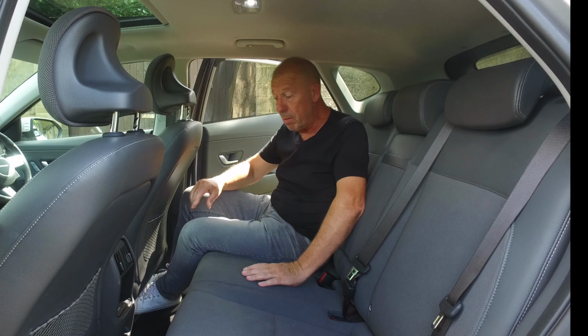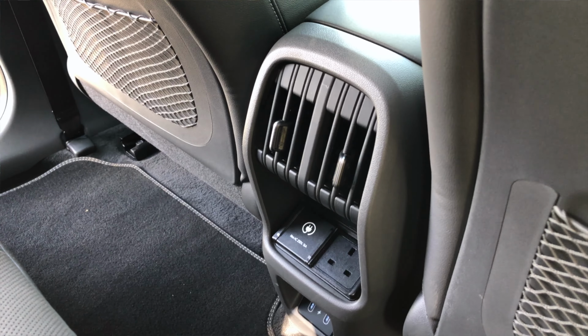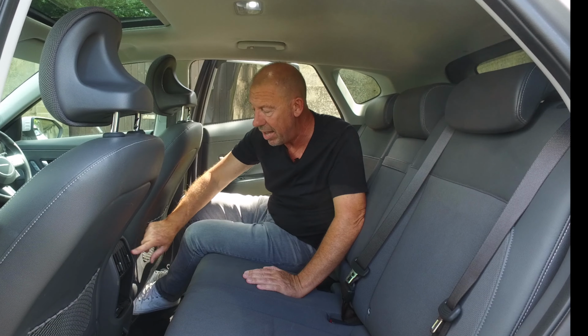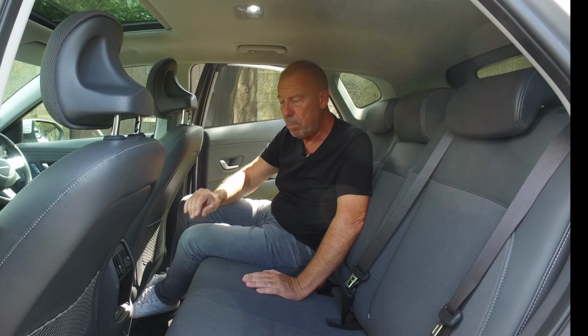However, it makes up for it in the middle. You get independent air control, not climate control, so you can maneuver that air where you want it, up and down, however you want it. You can't turn it on or off though. That's a shame. I would have liked to have seen that. And additionally, I think on the top of the range, there should be an option for a tri-zone climate control. But just nitpicky things.